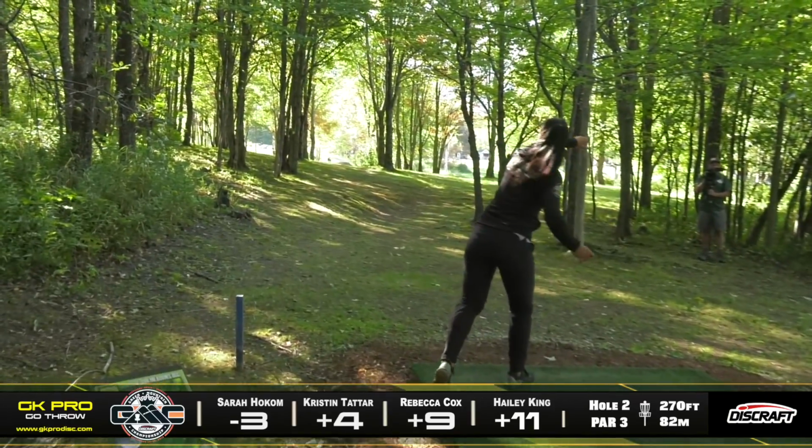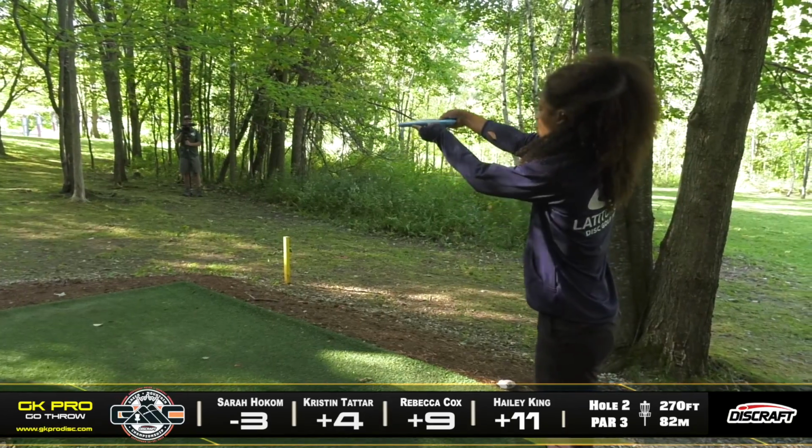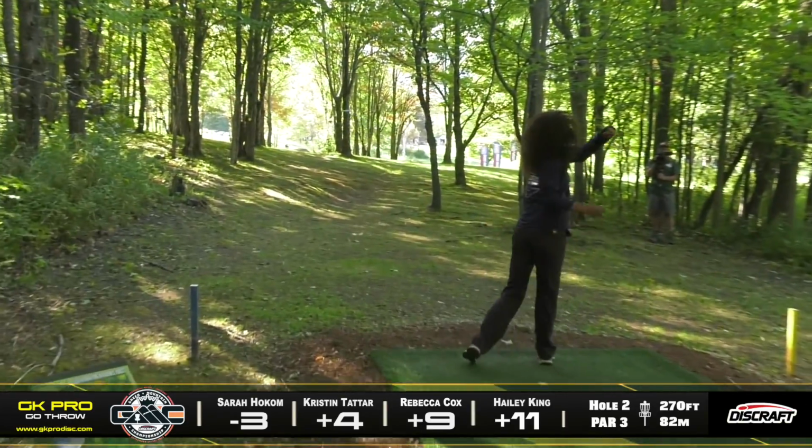Yeah, getting the height right is very important as well. I mean, there's that kind of uphill mound right in front of the tee pad, and so I'm sure that gets in your head when you're standing on there.